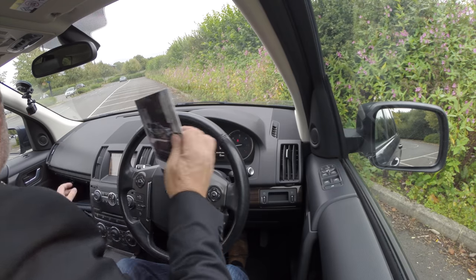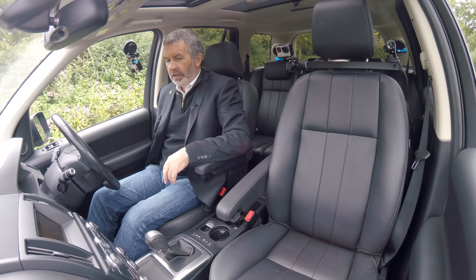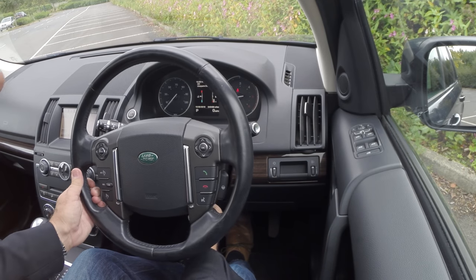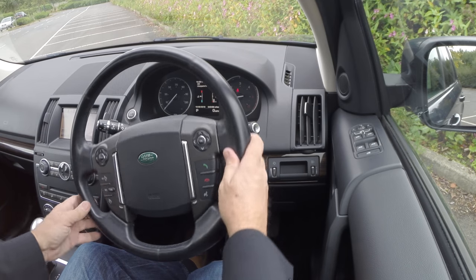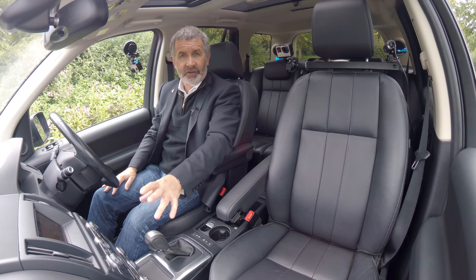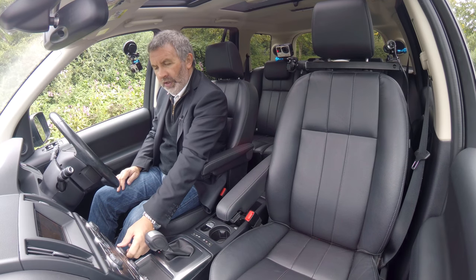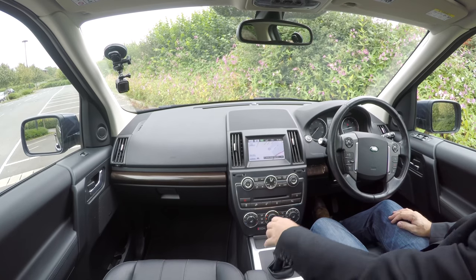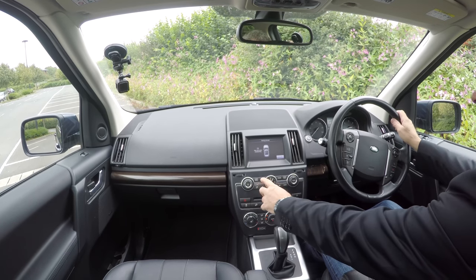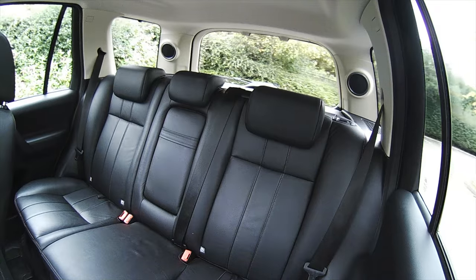So, finished in metallic blue. I'm not quite sure of the shade. It has black leather. We've got height and reach adjustable steering wheel. Oh, actually, I've just noticed there, we've also got heated steering wheel, which is a fantastic extra. Of course, the Land Rover's come with a heated front screen as well, so those two are tremendous options in the winter. We've got aircon too and heated seats. I'll just switch the aircon on a little bit. And we've got front and rear parking sensors.